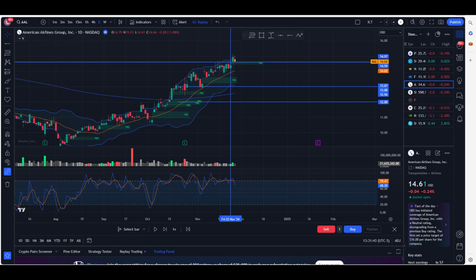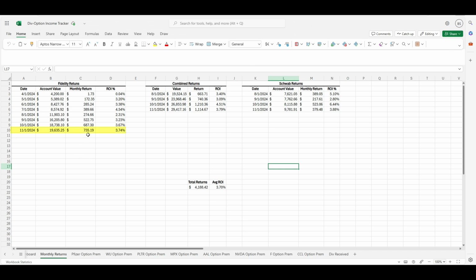So for the month of October, jumping in here, in Fidelity, we made $735.19, which was a 3.74% return on our capital. And then in Charles Schwab, we made $379.48, which was a 3.88% return on the capital in that account. So the combined overall return, now this again includes our premium that we made from selling these puts. We did reduce the premium by what it cost us for rolling those call options, but we'll see that return in the November analysis. And then we also did include the interest that was made. At Charles Schwab, we didn't make a whole lot, $1.12, but at Fidelity, we did make $46.38 in interest.